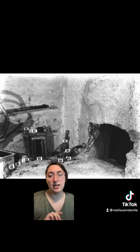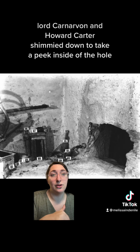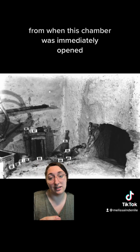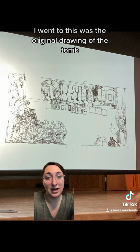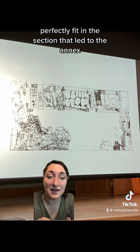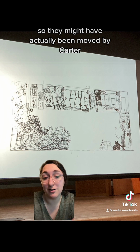Lord Carnarvon and Howard Carter shimmied down to take a peek inside the hole and found more objects strewn about, including blocks that had fallen onto some of the objects from when this chamber was opened. If you remember correctly from a previous lecture I went to, this was the original drawing of the tomb, but the lecturer pointed out that the boxes that had been previously sitting there perfectly fit in the section that led to the annex. So they might have actually been moved by Carter.